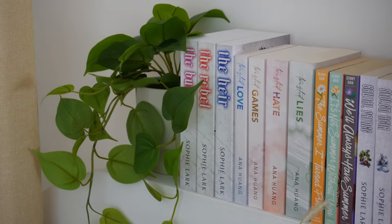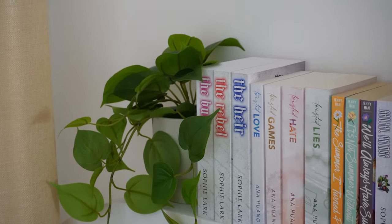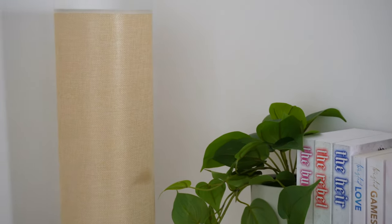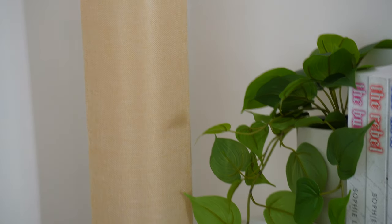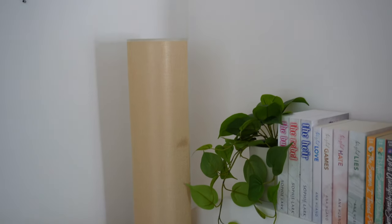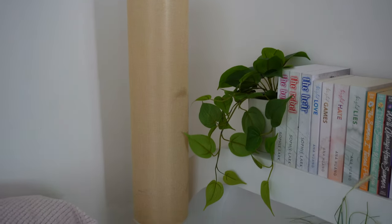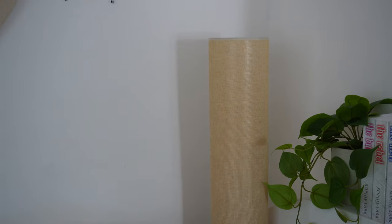And I have a little plant over there that's actually from IKEA, but you can get plants literally anywhere if you have shops that sell fake plants. And then I have, oh, it's dented. I didn't know that. I have to fix that. But I have a lamp that is gonna be my reading lamp, but I feel like I need a better one because this one is good, but I don't think it's the best for reading. So I'm gonna see if I get a better one.